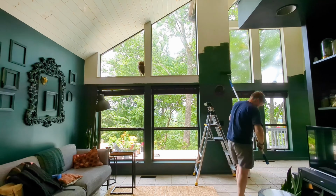Todd's back. Yeah, so the top piece used to be built in on this cabinet, and so what we're doing is just some trim work on it to finish up, to make it look a little more finished.